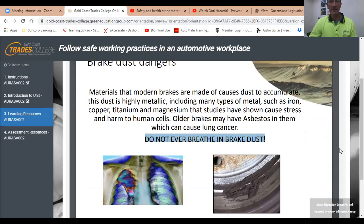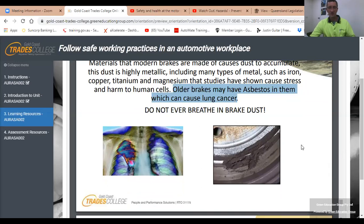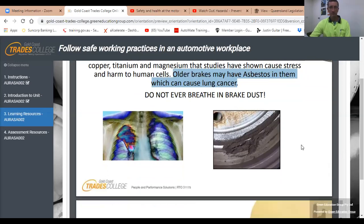There are many types of metals, such as copper, titanium and magnesium, that are harmful to our human body. Older brakes may have asbestos in them, which does cause lung cancer. So brake dust, whether it's fine dust or any other sort of dust, is very, very dangerous to our health.